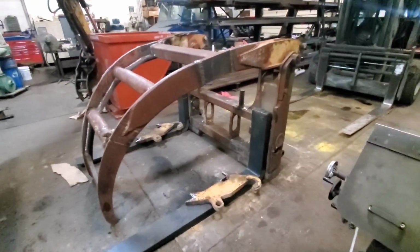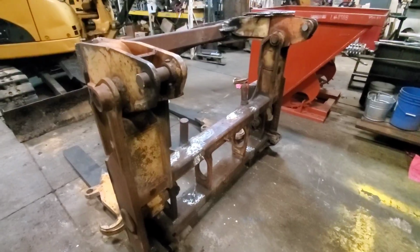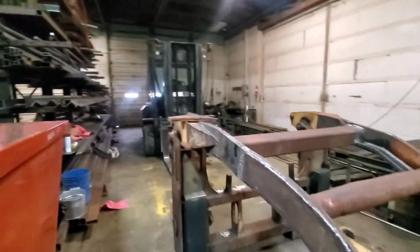And here's a set of forks that we're working on for the new loader. I've totally modified this. Come out of the junk. You ought to have seen what I started with. These was junk. And I think that's about it in here. Of course, we've gained, I don't know if we've gained or lost any steel inventory.